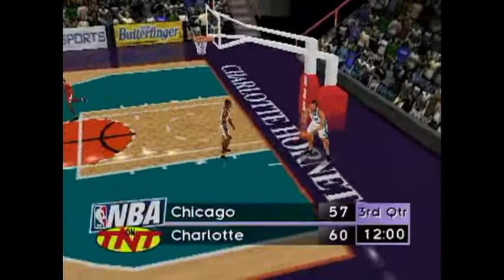Time now for the start of the third quarter. Inbound pass to Armstrong. Pass to Armstrong. Armstrong gets the pass. The Bulls pick off the bad pass. Harper goes up with a turnaround jumper. All net. Inbound pass to Phil.